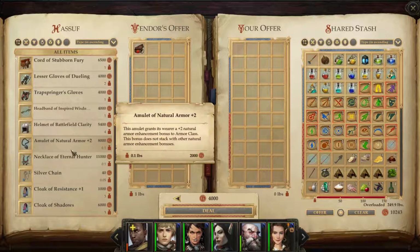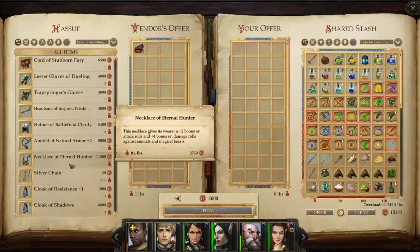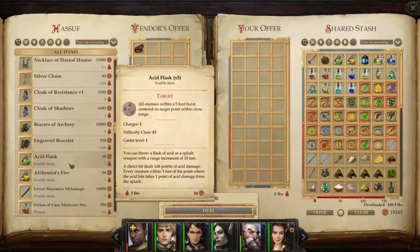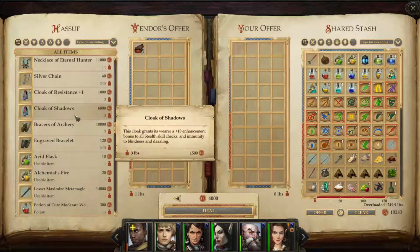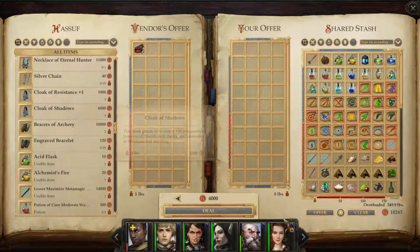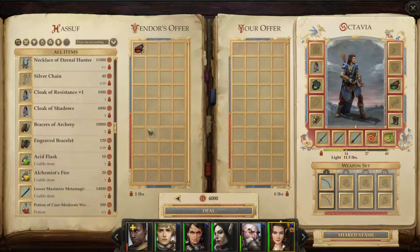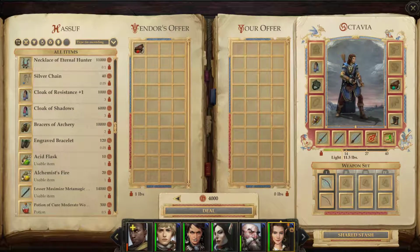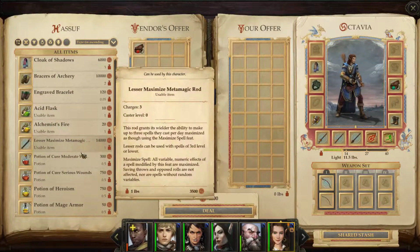Natural armor plus 2. So we don't have much more to spend. Cloak of Shadows grants its wearer a +10 enhancement bonus to all stealth skill checks and immunity to blindness and dazzling. That'd be great for her. Do I want to spend every penny I have?